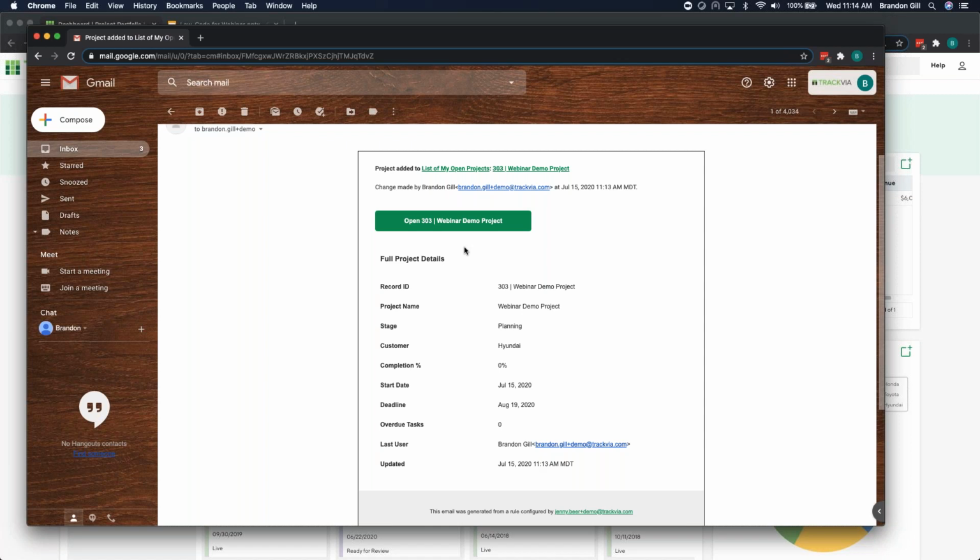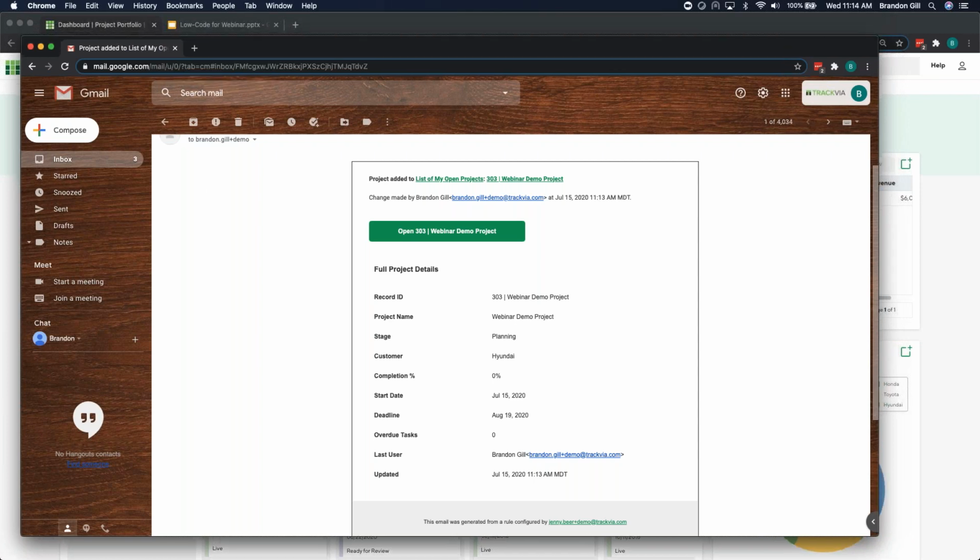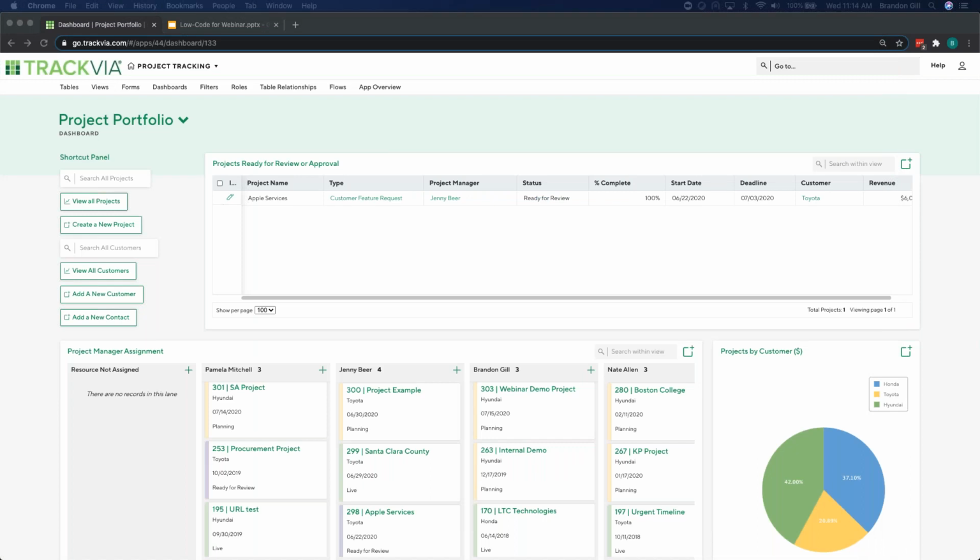So those email notifications can be really beneficial when it comes to just moving work through the workflow, whether you're doing it in between departments, in between individuals, or any other reason you might want to get those notifications. Again, you control everything in the system, so you control when those email notifications go out.